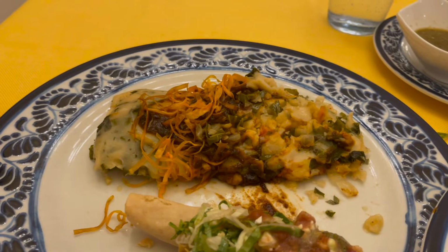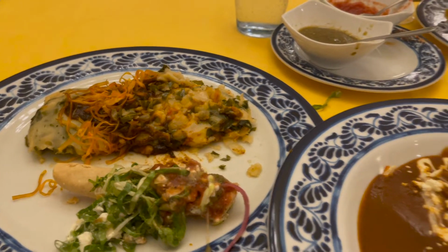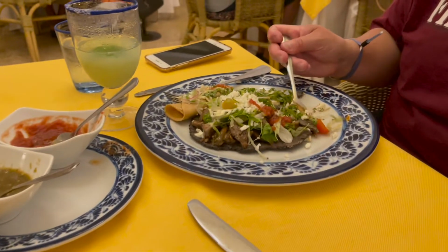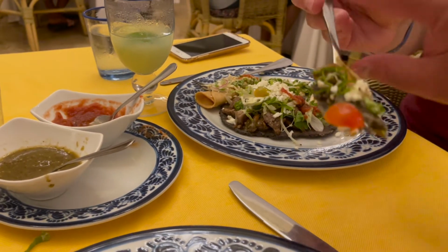Glad I got that one as a second choice to try, because I would be out of luck, I think. What's that? I think you'll like this one. It just came out. Are they different ones?